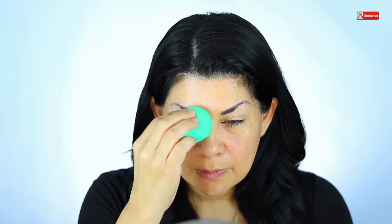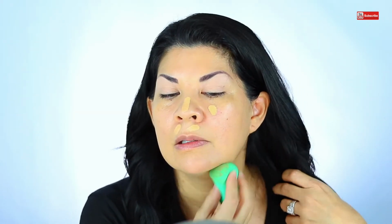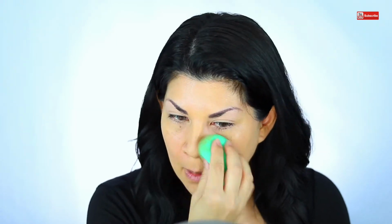Now, as far as the coverage, right now it's about a medium. So I'm gonna go ahead and put on more. I still have more on my holder. I'm going to do a little bit more on each side. Once I blend it out, it doesn't look as peachy.